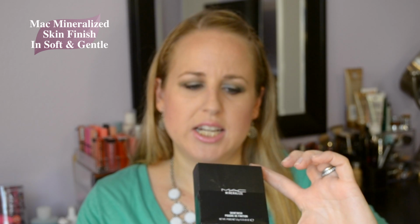So next, I headed to the MAC counter. I have MAC things, but I'm not a huge MAC person because it just has too much of a following, and it's actually really kind of expensive in my opinion. But I do love their lipsticks, and their blushes are great, and I had never had the mineralized skin finish in Soft and Gentle, and I kept hearing about it and hearing about it, and then I swatched it and I was like, oh, I have to get it.